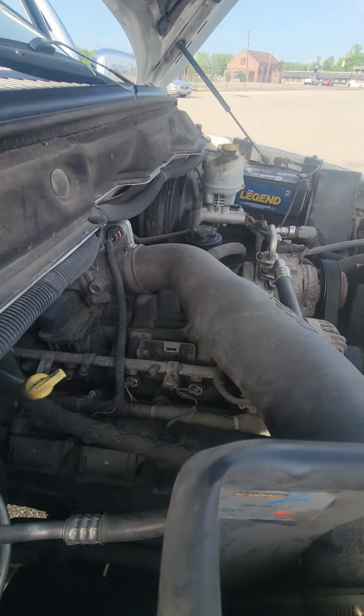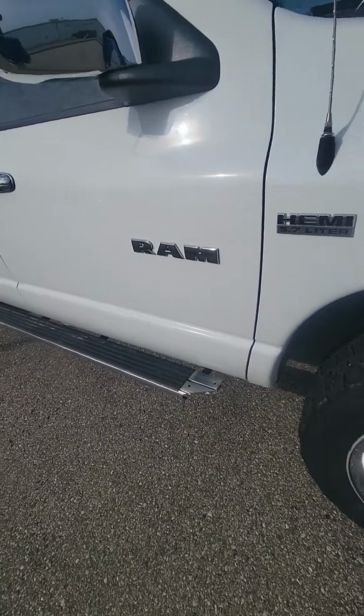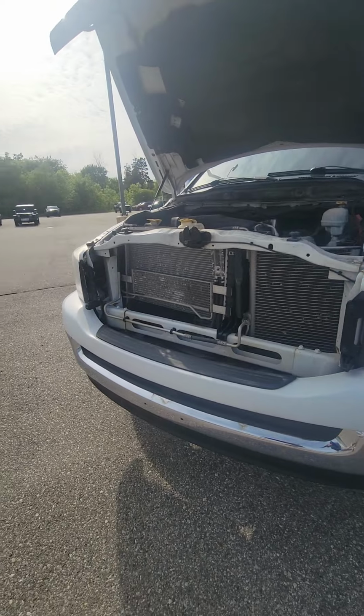Yeah, it's got a little bit of a lift or tick up top, and it sounds like it's got a little bit of an exhaust leak coming from underneath. Seemed to shift well. But, you know, it's going to need some work here.